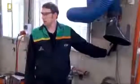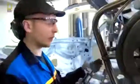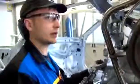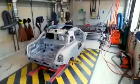The destruction team literally take the selected cars apart to assess the strength and quality of their frames. Got a weld slug there of 6.85 millimetres, so I know that my weld is way within spec, which is good. This dismantled coupe will be recycled to start its journey again.